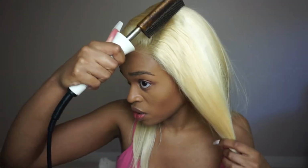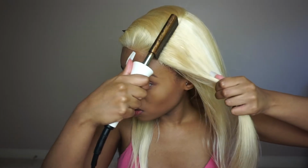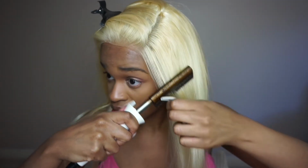You know what, I think the thing is I'm not used to seeing my head like this. I'm used to seeing my widow's peak. I'm used to seeing my dark roots. Do not judge my comb. It's been around for a long time. Set the hair so it can hide all of this.